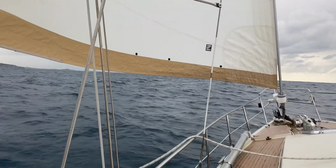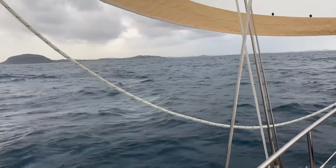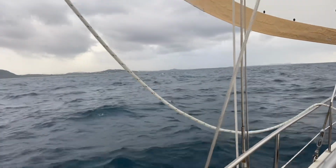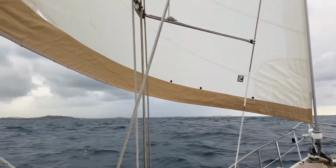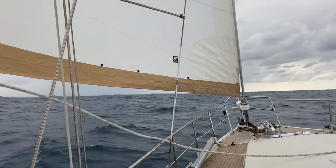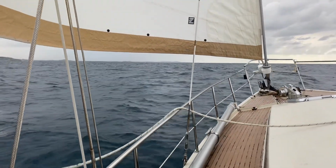We've taken the poles down. We've got a better angle now. We've got more east in it. So we're able to sail. So we have all 3 sails up. Genoa, main and mizzen. And we're heading for that point. Fraser Island.